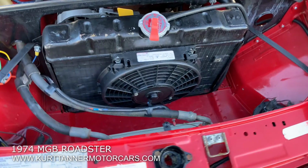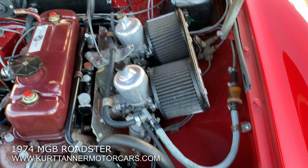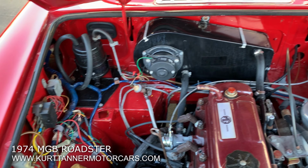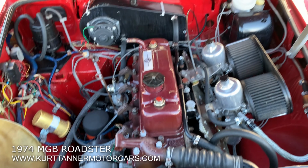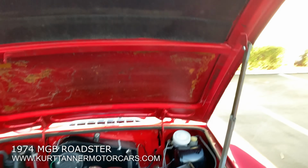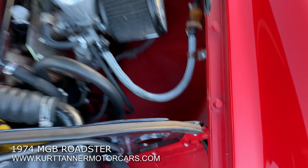It is fitted with an extra electric fan just as a precaution, and that's been wired into a relay there. So high performance, K&N style air filters fitted from Moss Motors. Everything nicely detailed and presentable. It just needs the lower hood pad fitting there. This one here just needs a little re-gluing, but that's real simple. That's like a $10 repair. So great engine compartment, nicely detailed, restored like the rest of the car.